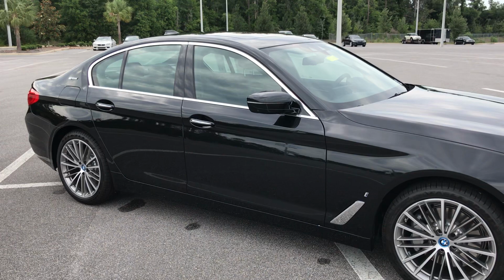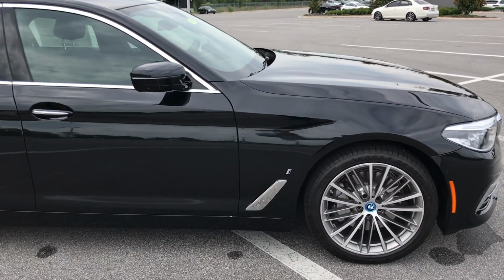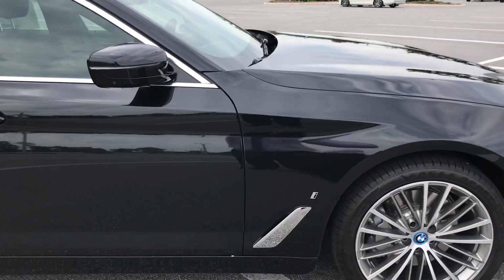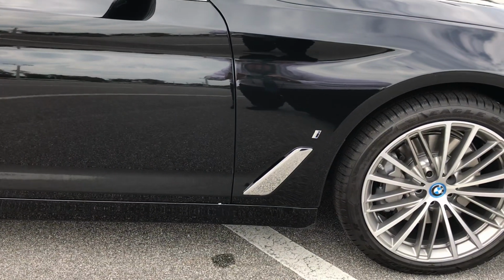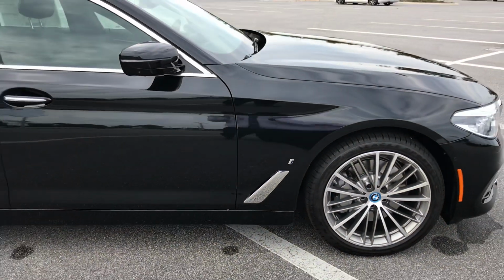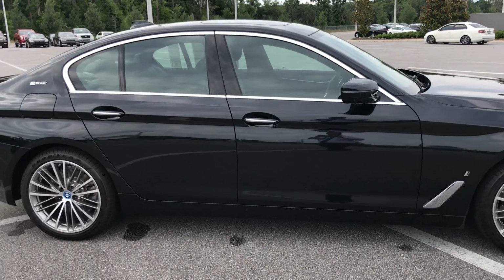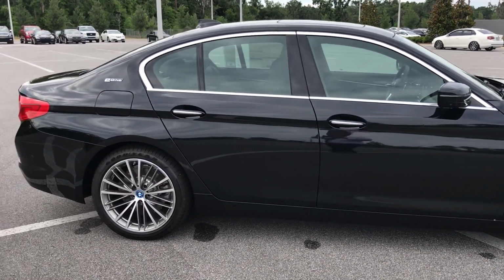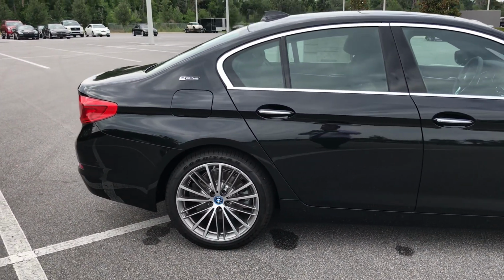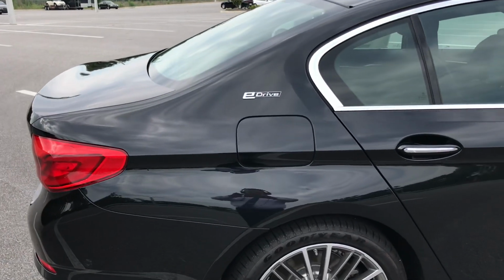Another styling aspect of the vehicle with the luxury package is that little chrome piece behind the wheel. And also a badging of the letter i for the i Performance with the 530e. We also have the eDrive logo here in the back.